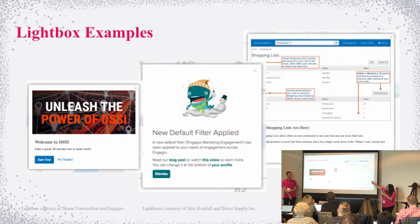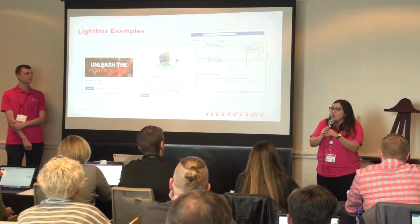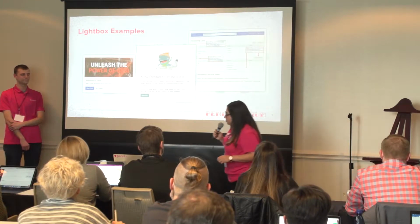This is from our customer Direct Supply. So it provides a screenshot, or some include an entire video as well, right? Making it a way that you're keeping them inside the application so they can do what you're telling them to do, that desired action, is really important.